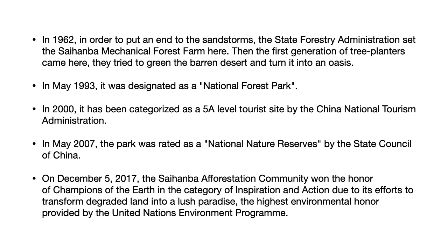In May 1993, it was designated as a national forest park, at that time with no trees, except one. But by 2000, it is now a 5A level tourist site. Sorry, I misread the age just then. In May 1993, so that is already many years after 1962. It is now a forest.